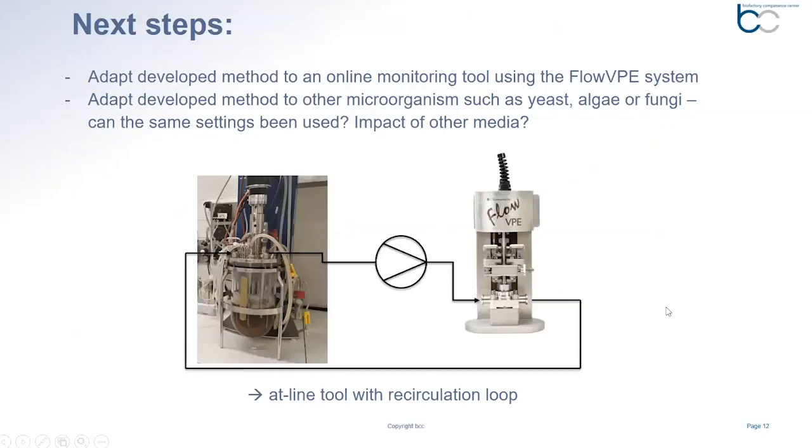So one of our next steps that we are planning on doing is to try to implement the SoloVPE system on one of our benchtop bioreactors with a pump. We are circulating our process sample through the bioreactor with a pump to our SoloVPE system and then back to the bioreactor. This should allow us to have an at-line tool with a recirculation loop in order to monitor the cell growth in real time and use the SoloVPE data to control the feed that we have to start, or maybe identify the optimal induction time point in order to shift from the cell growth part to the production part of our product in our fermentation setup.